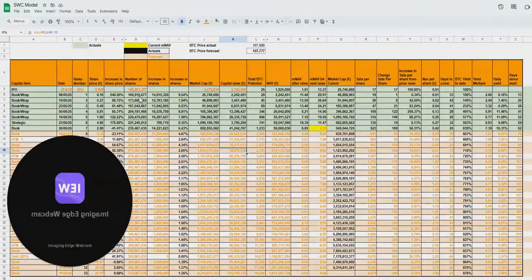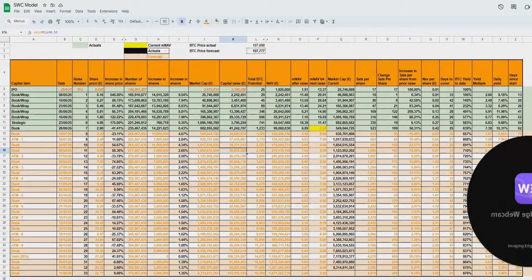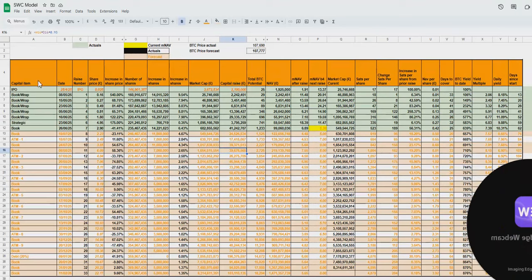Okay, so I'll just go through column by column. We've got the capital item. This is literally just what's happened: IPO, book or wrap. It's the type of fundraising mechanism. Then it's the date, what raise it was, the share price at that point, the increase from the prior share price, number of shares, increase in shares percentage, the market cap after the raise has been done, how much was raised, and the total potential BTC.